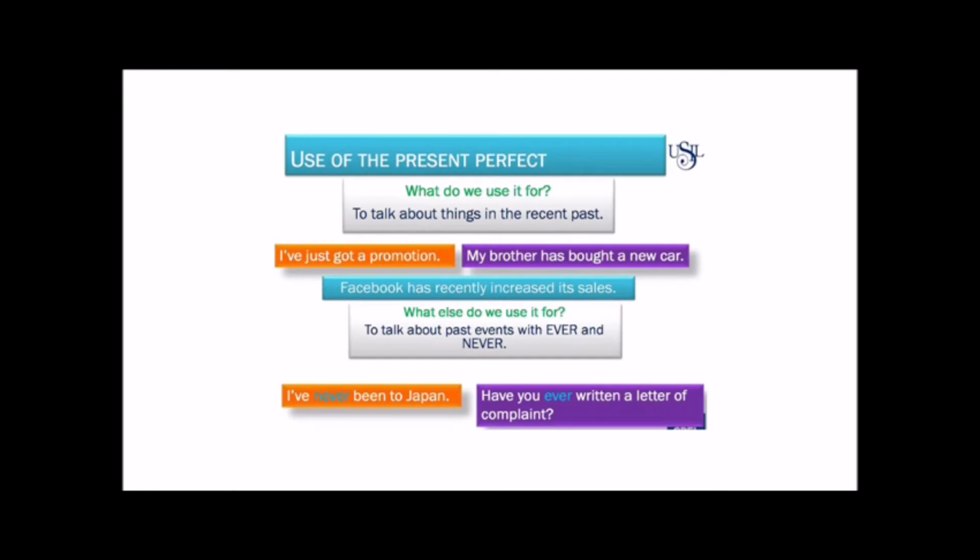When do we need to use present perfect forms? When we talk about things in the recent past. Look at 3 examples. I've just got a promotion. My brother has bought a new car. Facebook has recently increased its sales.